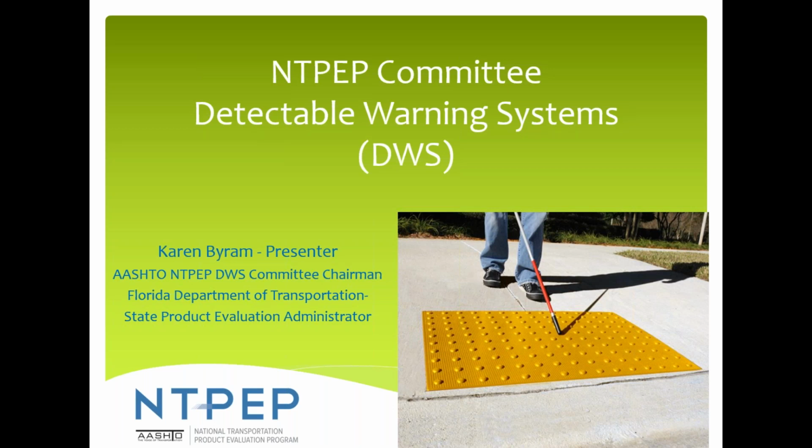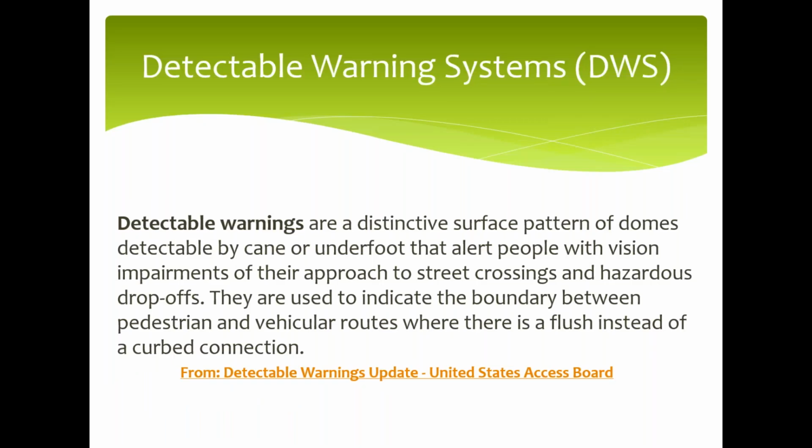We're going to talk about the Detectable Warning Systems Committee. As you can see from the photograph on the screen, what we're talking about are these warning mats that are placed on the edge of the roadway for visually impaired people. According to the United States Access Board, detectable warnings are this distinctive surface pattern of domes that visually impaired people can identify either through the color difference or by the tactile feeling from their feet as they approach a street crossing or hazardous drop-off. These are required to be used, and they are used in all 50 states, not just by the state, but by local agencies and private companies and facilities as well.